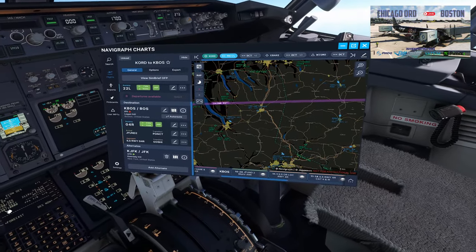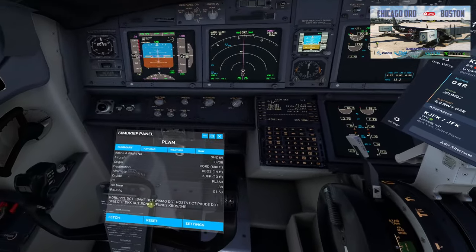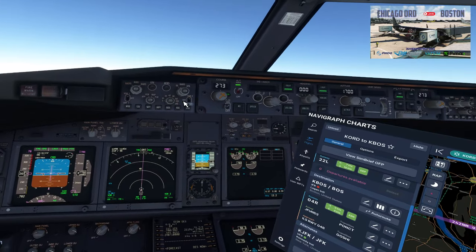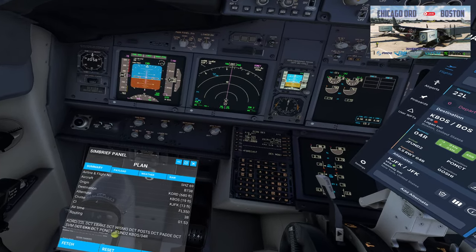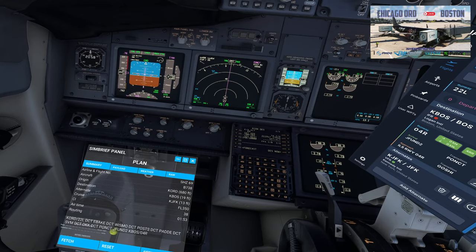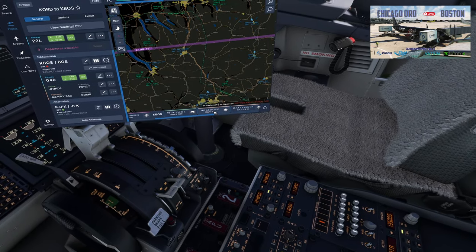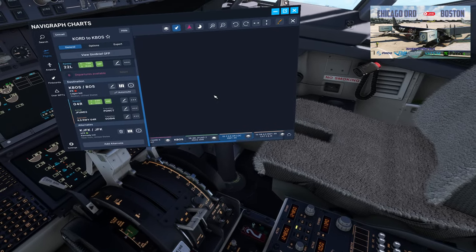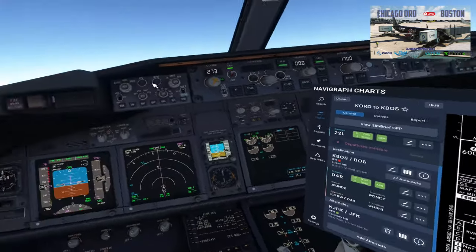JetBlue 732, descend via the Roebuck 3 arrival, runway 4 right, the Boston altimeter is 2983. 2983. JetBlue 732. 2983. Now if we go look at our ILS, we will have a minimum of 218.